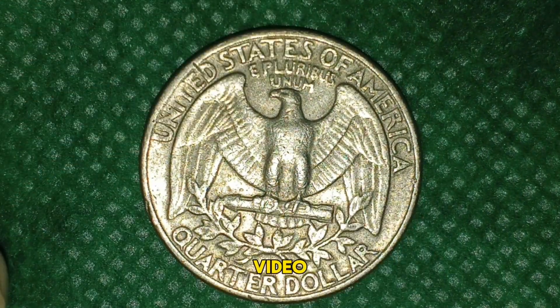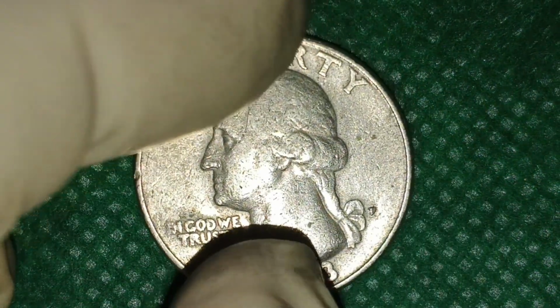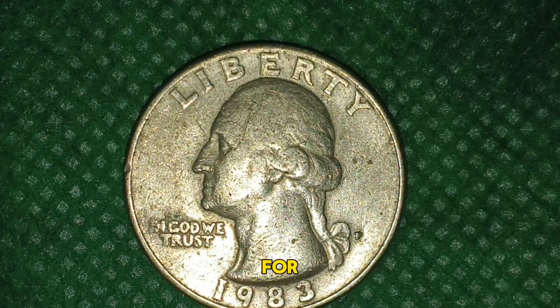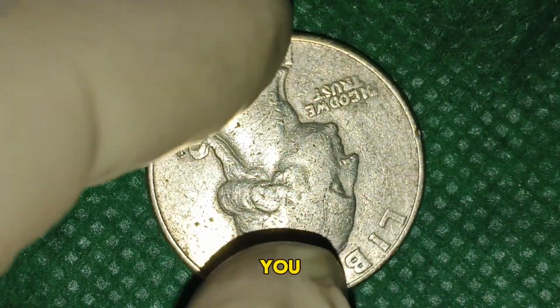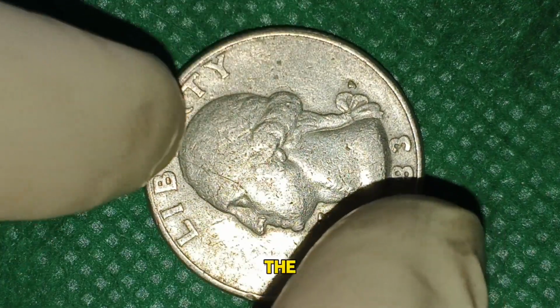In this video, we're going to take a deep dive into the history of the 1983 P Washington quarter, explain what makes certain examples so valuable, and walk you through exactly what to look for if you want to find one of your own. Whether you're a seasoned collector or just curious about rare coins, this is one you don't want to miss. Let's get started by taking a quick look at the history of the Washington quarter.